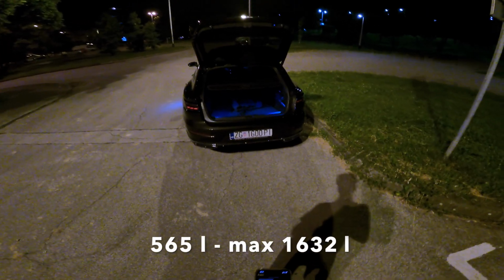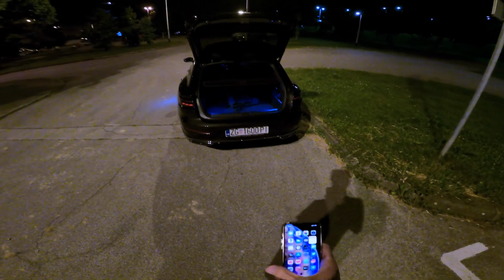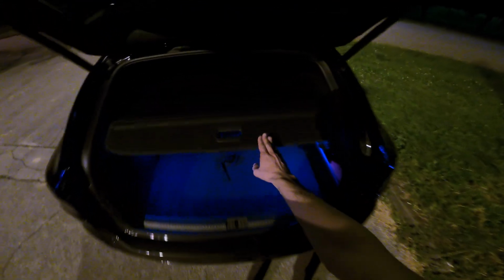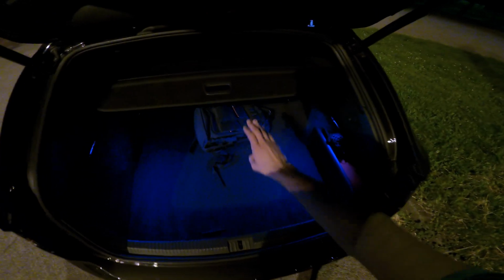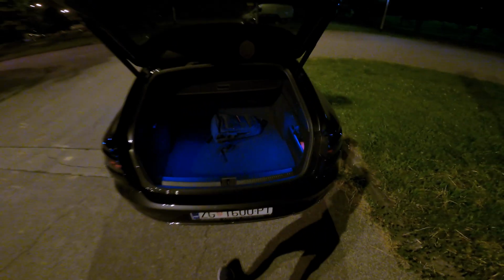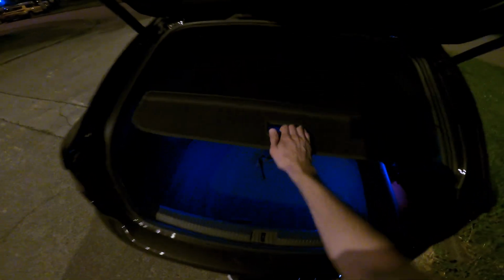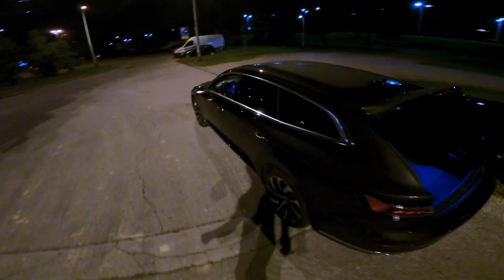This is 1632 according to my notes, because honestly I forgot from the top of my head. I've actually reviewed another car today, so better to be sure than to mix it up. Let's close it up and walk to the front.